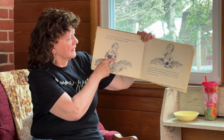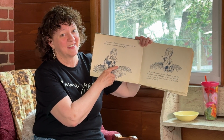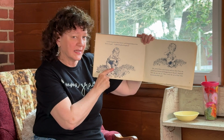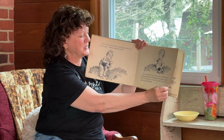Kaplink, kaplank, kaplunk. Does anybody remember what kind of word that is? I just have to throw that in. When you have a word that you read that sounds like a sound, it's called onomatopoeia. I want to remind you of that very fun special word.